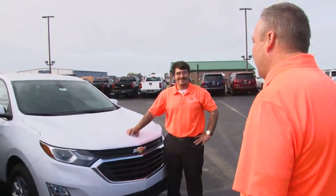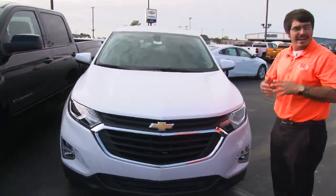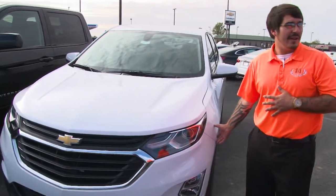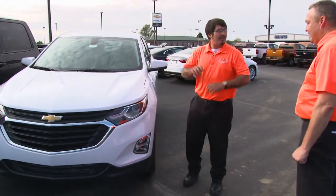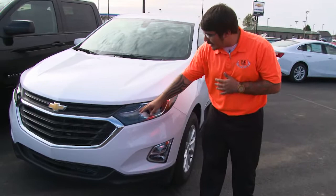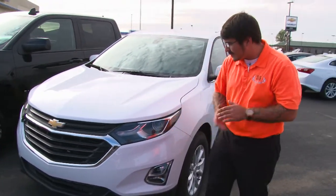Corey, can you tell us about the Equinox? Yes, sir. As you see here, it's completely redesigned inside and out. GM made it 400 pounds lighter, and they shortened the wheelbase by 4 inches. You didn't lose any room, so you still have plenty of cargo room back there. And you also have the beautiful LED daytime running lamps with the halogen bulbs here in the front.